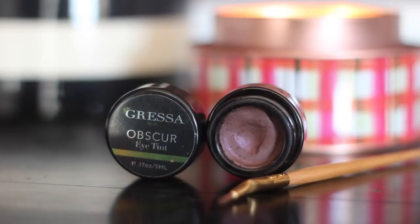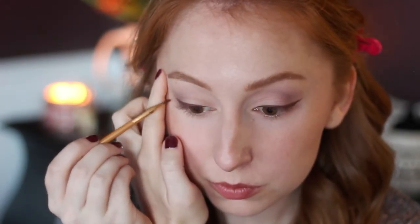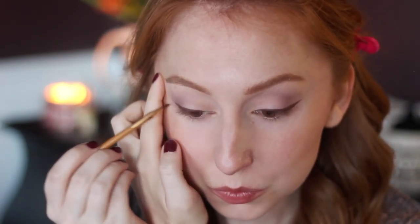I used one of the Gressa Obscure Eye Tints. So this color is a deep brown with a lot of plumminess to it, and it works great as a liner. I use one of the Tarte liner brushes, and I created a fairly thick line and then winged it up at the ends. And I'm getting some of that drama, but it's not as harsh, so just a little bit more of a cozy look.